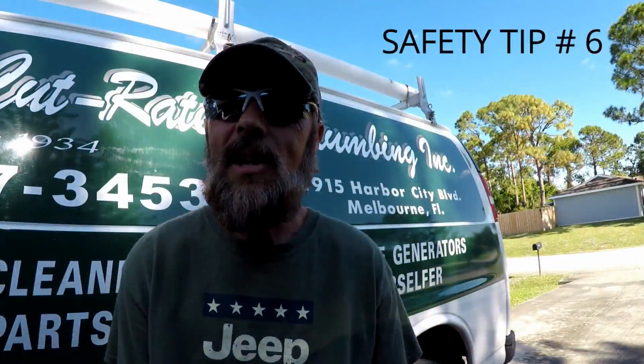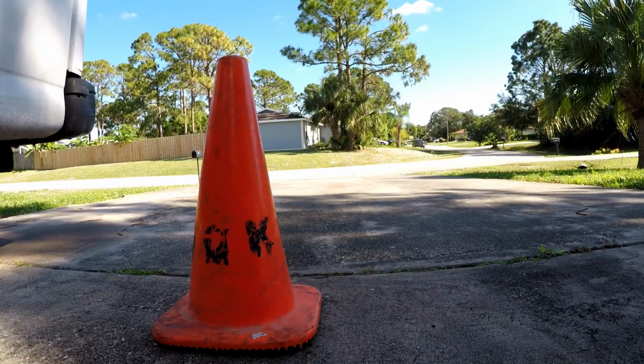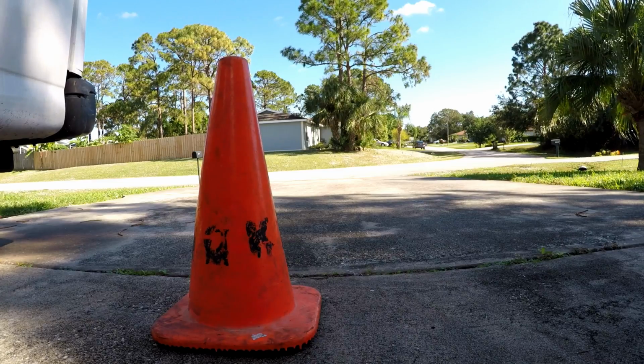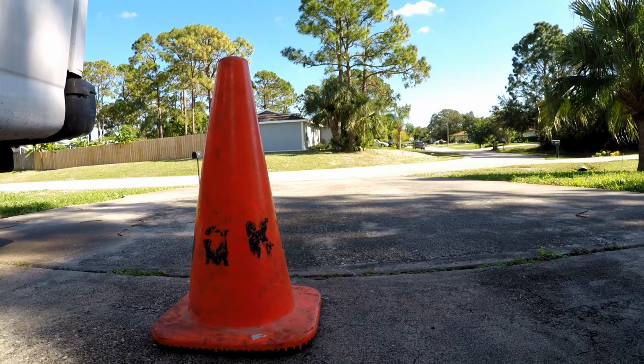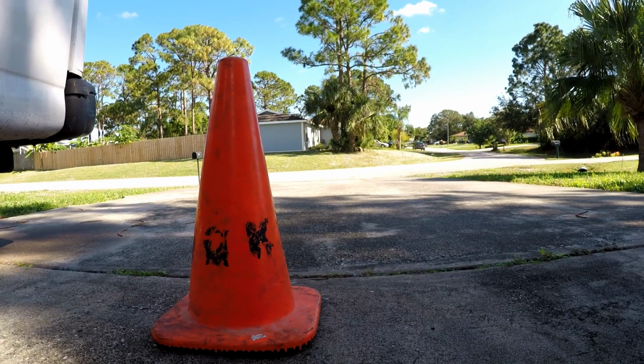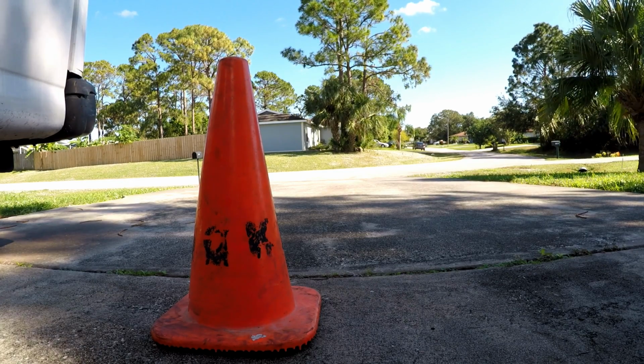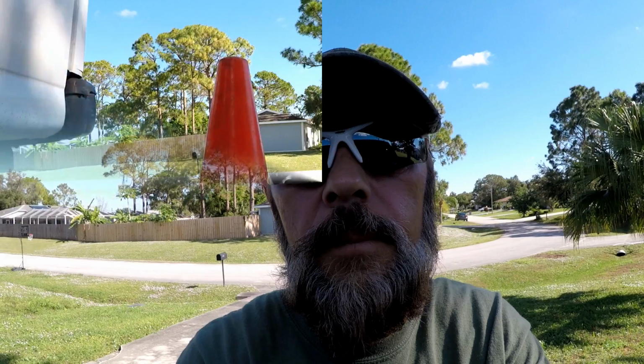Last but not least, safety product number 6. Your basic safety cone. I use this every time that I have to park my van outside of a driveway alongside of a street. I have to work off of my van or in my van, and I just want to make sure I have a little bit of a safety zone for when cars are going by, that nobody's going to come up too close and hit one of my doors or hit me.